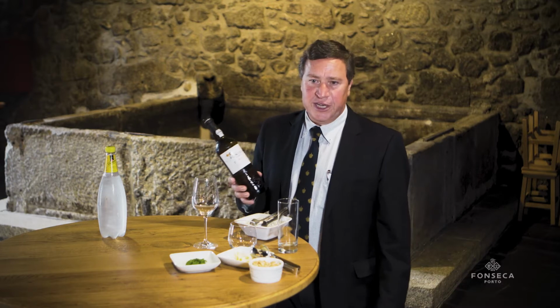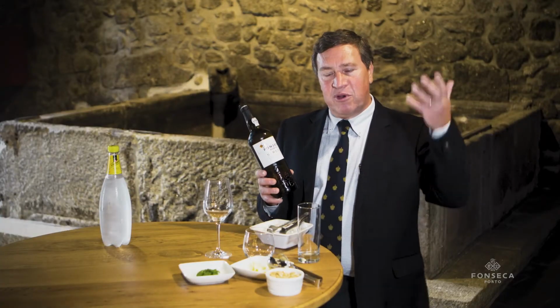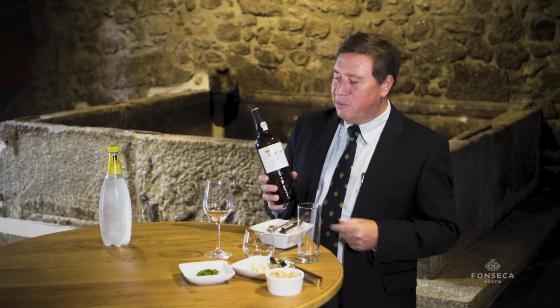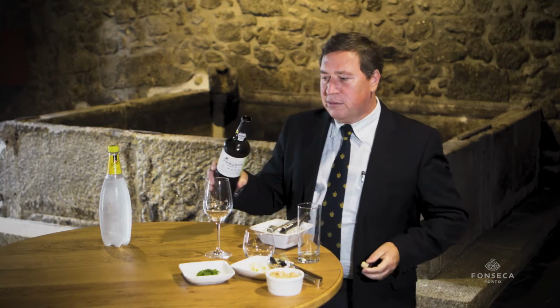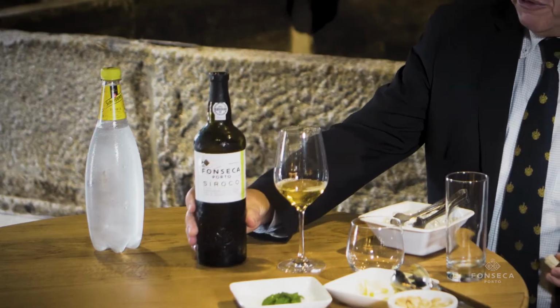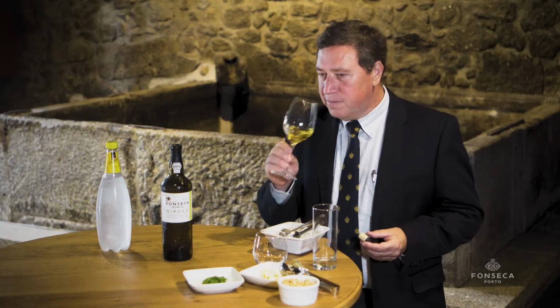Of our range of ports, the white ports that we produce at Fonseca, we produce a dry white port and a sweet white. We're going to taste now the Siroco dry white port. Siroco, as a name, comes from the dry winds which come up off the north of Africa into southern Europe, and that's what gave the inspiration to the name of Siroco dry white port. I like serving Siroco as an aperitif in three different forms. The first, just on its own, always chilled.